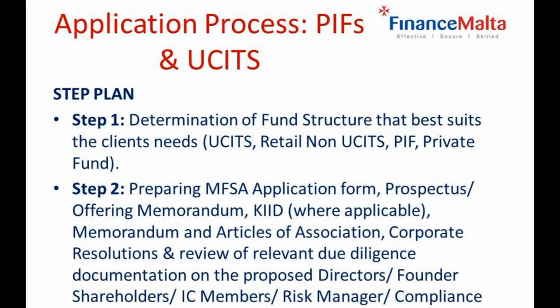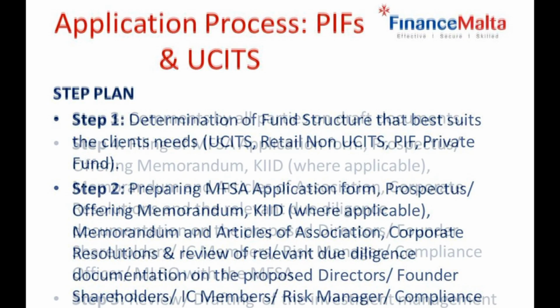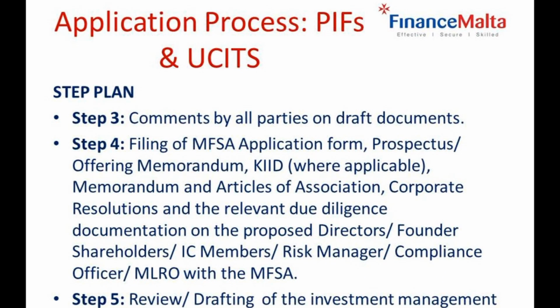Then we need to prepare the application form, the prospectus. If it's a UCITS, we need to work on the KID, the M&A, the resolutions. So all that stuff is pretty much prepared over a course of a week and a half or so. The next step would be sending the documents to the client for comments, and then naturally you may have a couple of conference calls until you agree a first draft, which is good enough to go to the MFSA, which leads us to step 4, which is filing the application with the regulator.